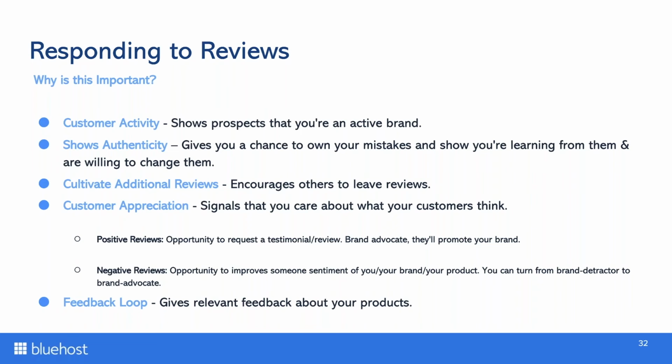A negative review is still an opportunity for you to improve something. You can improve their situation. If they have a bad experience, if it ends on a good note, then sometimes they won't be a brand detractor. Someone that is leaving a negative review is a brand detractor, and obviously we want as few of those as possible. But if you have a good customer experience relationship with them, then you can change them from a brand detractor to a brand advocate.